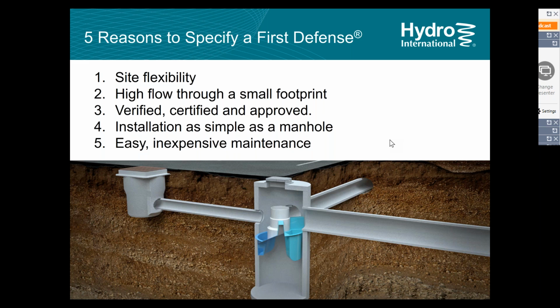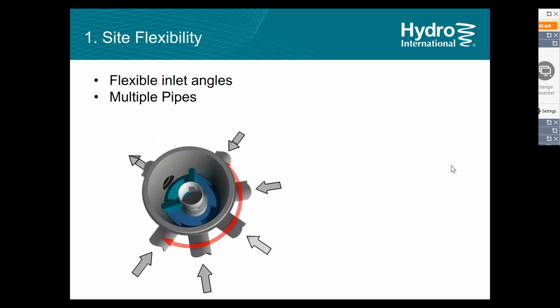So, some of the advantages, reasons for specifying a unit: site flexibility, and again, I'll talk about all these in a little more detail. Site flexibility goes directly to what I just mentioned about almost having the ability to treat it like a standard drain manhole. I mentioned high flow for the size of the footprint. We have taken the device through a number of verification agencies. So I can't claim all the states or locations, but for a large number of areas in the country where there is a need for pre-approval, the First Defense is often an approved device. Installation is very simple and straightforward, not much more difficult than any standard manhole. And then likewise, the maintenance is designed to be quite easy and inexpensive as well.